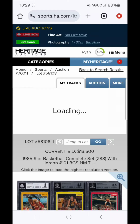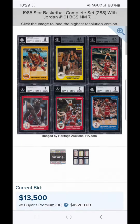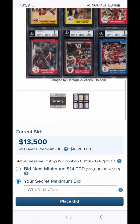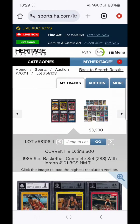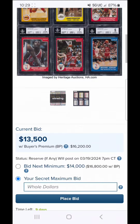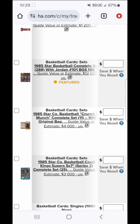And this is the 84 set with the 101. And I showed this one, and bidding is we're at 16,200. So again, we got a little ways to go until this one finishes, 9 days. But just keeping track of it.